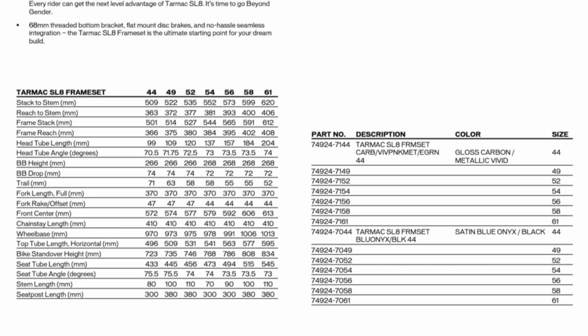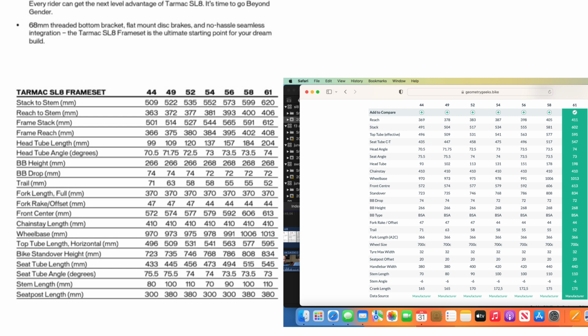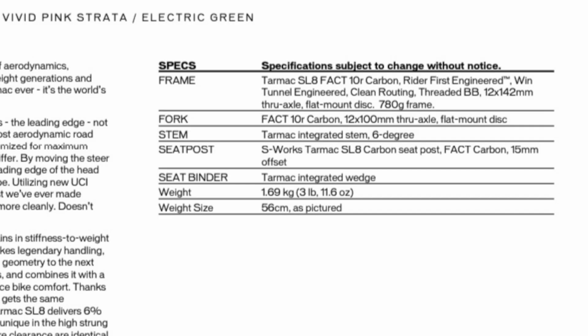And then as we look down further, we've got the actual Tarmac SL8 frameset numbers. So I'm not going to go over every single detail, but we can see that's an impressive chart that would be a nice little comparison. So I'll try to overlap an SL7 geometry chart for reference. I don't know if they're going to line up perfectly or what, but I will do my best to throw that in this video here to take a look. And we can see that we are obviously from 44 to 61 still, which is awesome. And then on the bottom here, we've got some other part numbers and various configs as well. So nothing too crazy on the bottom.